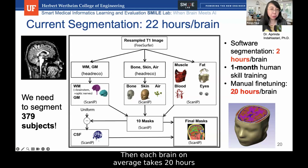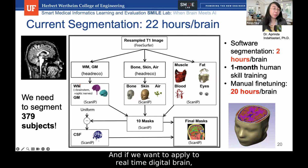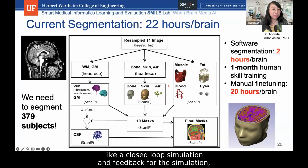Then each brain on average takes 20 hours to correct all the 11 masks, and we need to segment 379. And if we want to apply this to a real-time digital brain, like a closed loop simulation and feedback for the stimulation, that won't be feasible or realistic.